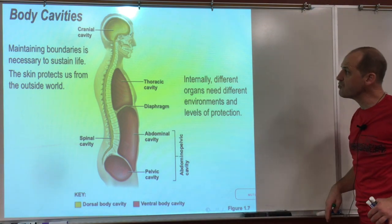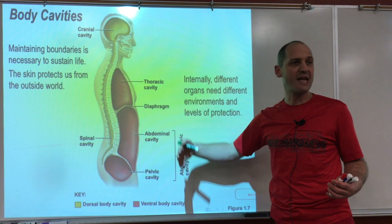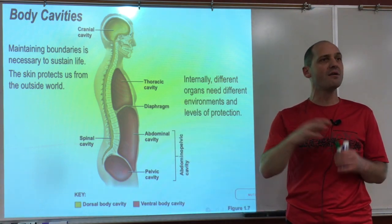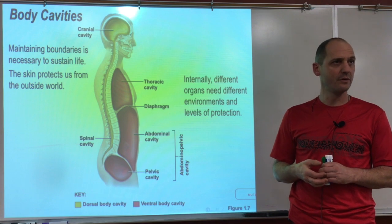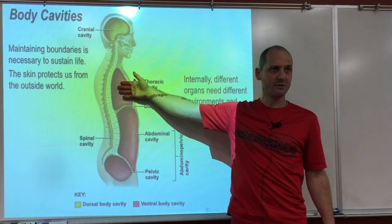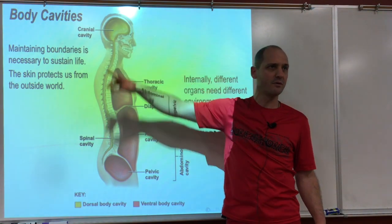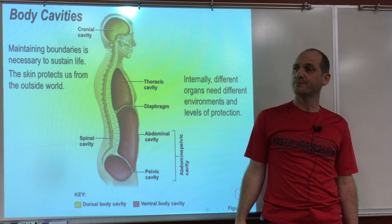So that's just some food for thought. But that way, the different organs can be protected against one another, and they don't all intermingle, and they don't share things they shouldn't share with one another. The big one to know is liquid, more air. And then the brain's always separate. Very, very, very delicate. Good.